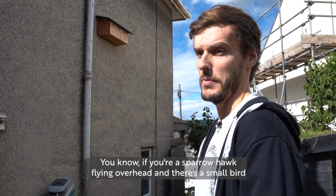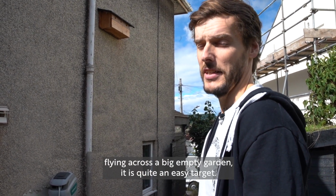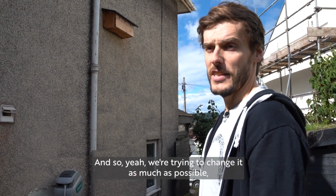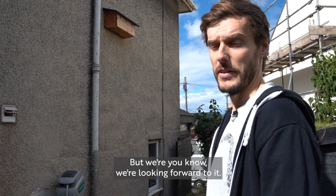If you're a sparrowhawk flying overhead and there's a small bird flying across a big empty garden, it's quite an easy target. So we're trying to change that as much as possible, but it's going to take time. It's going to take a few years, but we're looking forward to it.